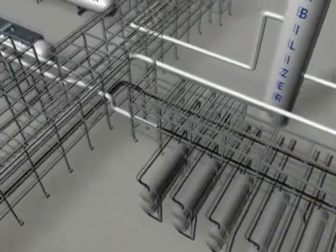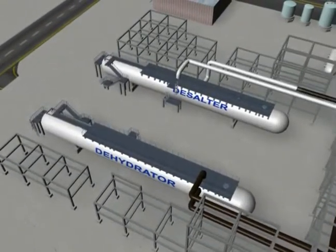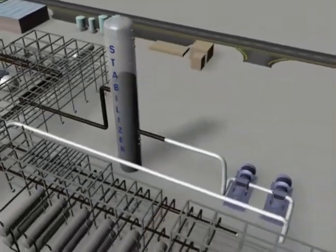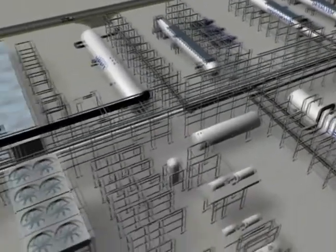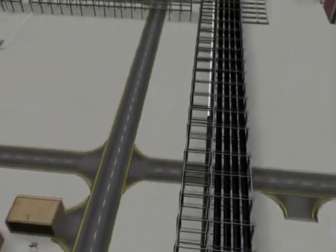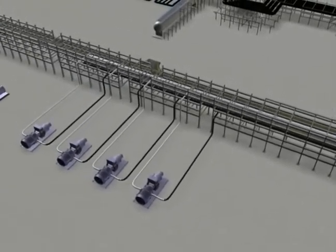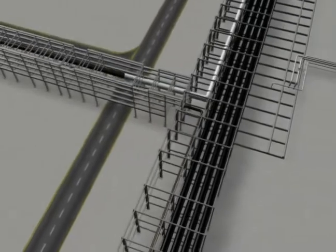Then, the degassed crude will be sent to the dehydration train, consisting of an electrostatic dehydrator desalter to remove the water and salt. Desalted crude oil will then be sent to the crude stabilizer to remove hydrogen sulfide and other light hydrocarbons. Stabilized crude will be sent directly to the common suction header of 4 by 50% crude shipper pumps via 48-inch by 3.5 kilometer pipeline, then to the East-West crude pipeline.